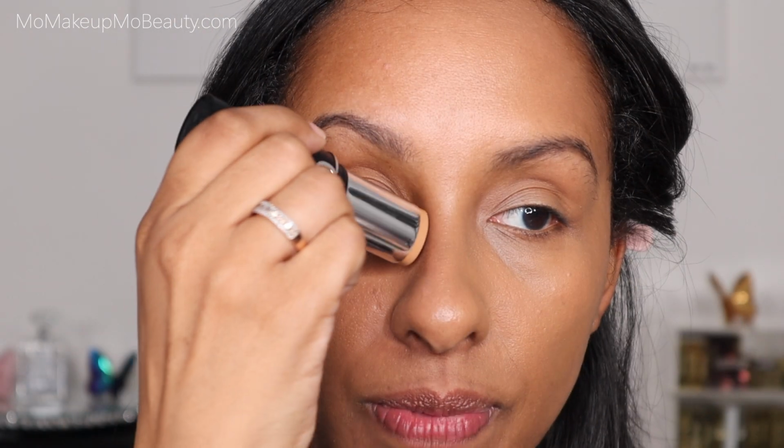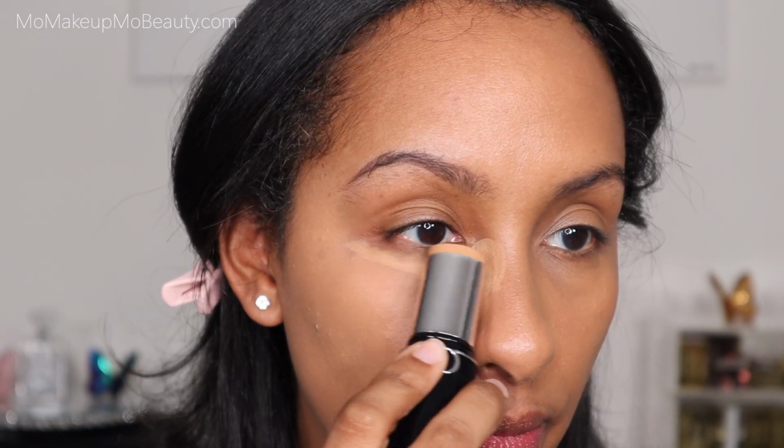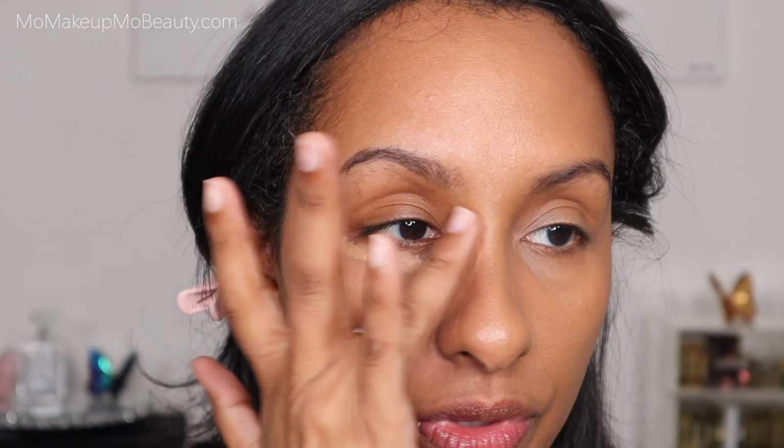So before we cover the darkness in our concealer needed areas, look at the skin. Let's apply as concealer. Blend with the finger.